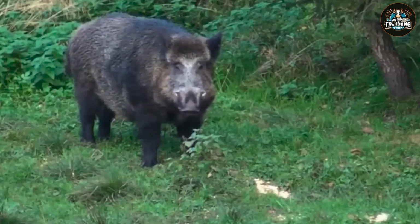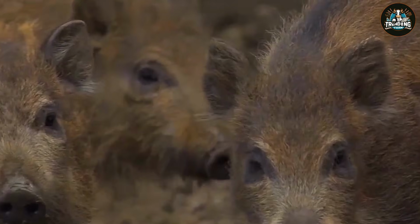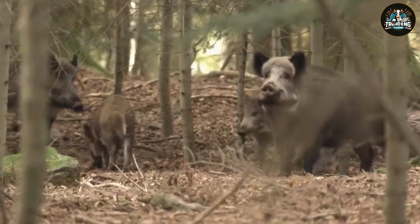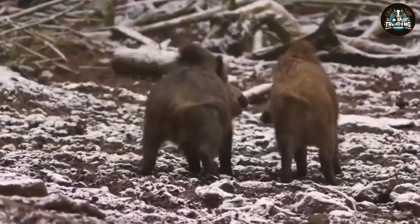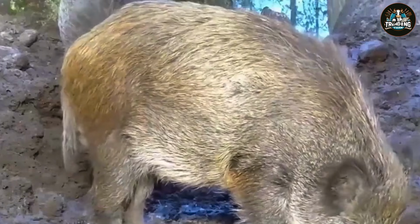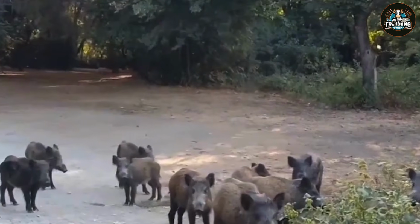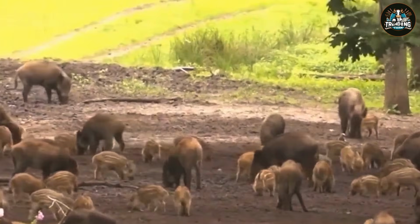Free-range periods typically last 4 to 6 hours per day, divided into morning and afternoon sessions, giving wild boars ample time to forage, explore, and interact, which helps reduce stress and increase muscle tone. These natural movements help prevent common problems associated with confinement such as stiffness, obesity, and impaired immune response.